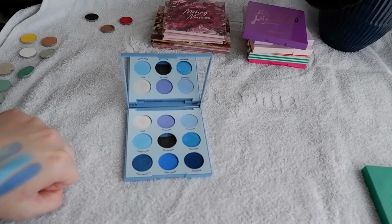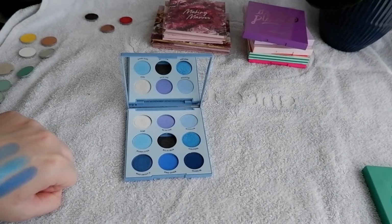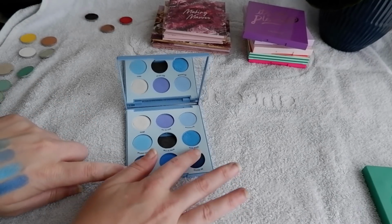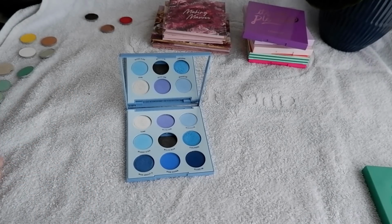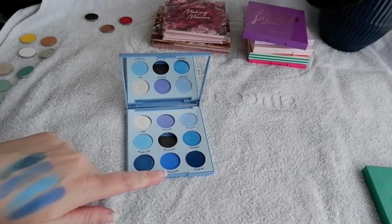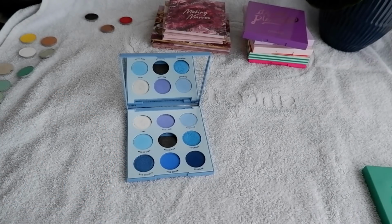But then where would I put it? Ooh, see? That navy, look at that. That barely swatches. That's just not great. And that matte as well, it's really patchy. So for me, the mattes in here just weren't that great, and you've got a lot of mattes.